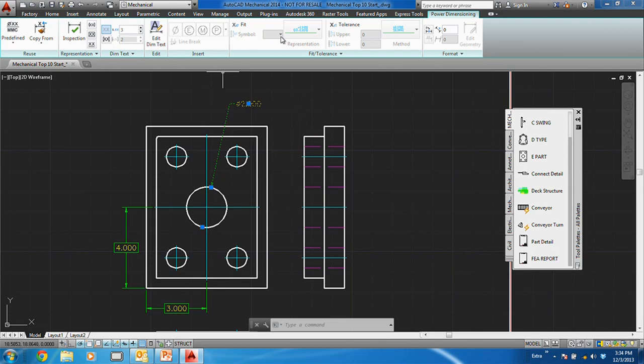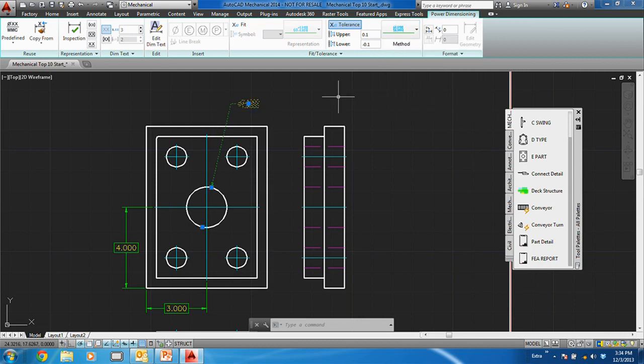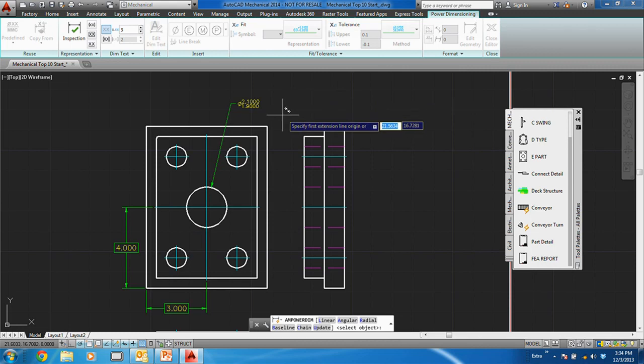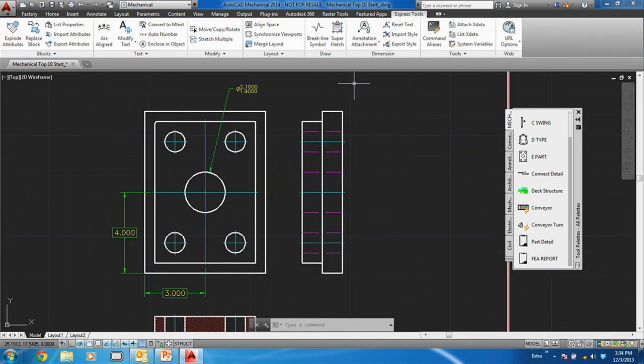What we want to do is come up and turn on the tolerance and then choose the type of tolerance we want to use. So I can easily come in with my upper, lower values, just hit enter and populate that in there. Now, I want to set up some datums.